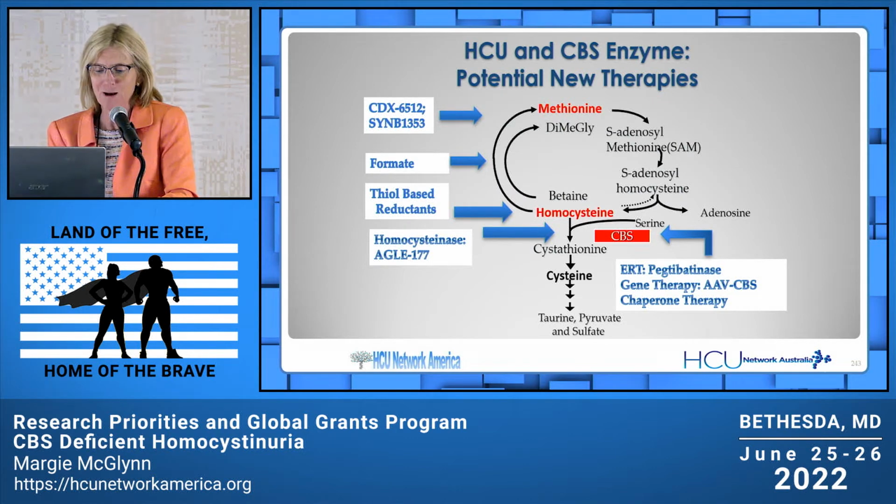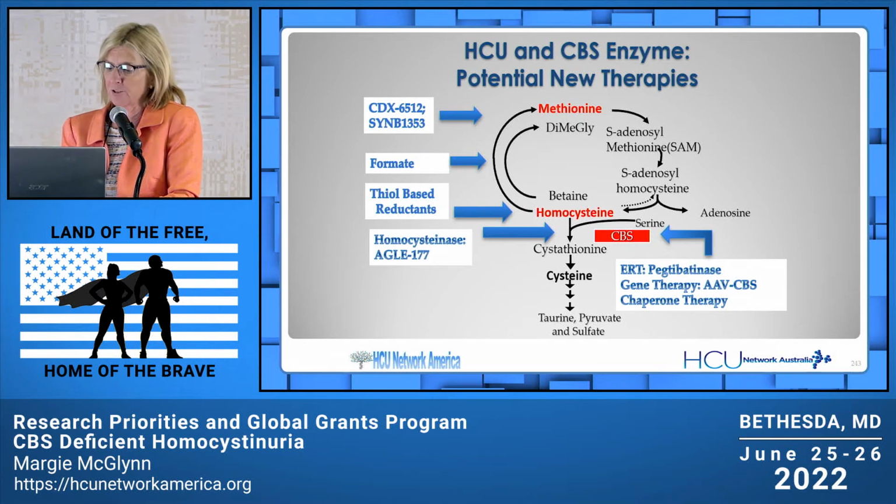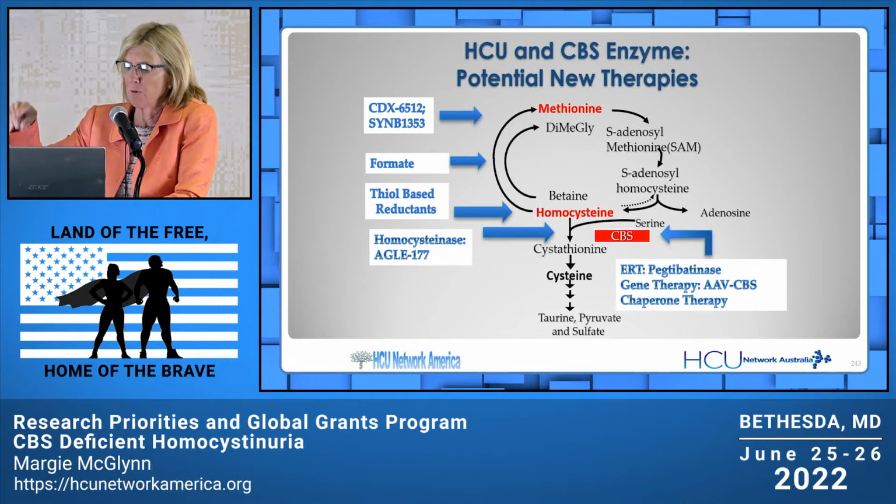So back to the metabolic pathway. Instead of showing you the mechanism, this shows you the actual product name or program name. Again, start at the bottom right. We have 3 ways to replace CBS: through pegtibatinase, through gene therapy, or chaperone therapy to stabilize the defective enzyme. Then lower left, homocysteinase, the Aeglea program, replacing CBS. Then the upper left, the 2 GI therapies, and then the 2 metabolic therapies. Formate acts right where betaine does in that part of the pathway, and the thiol-based reductants would directly affect homocysteine and enable more to come down that lower pathway.